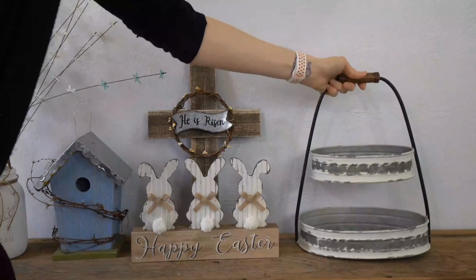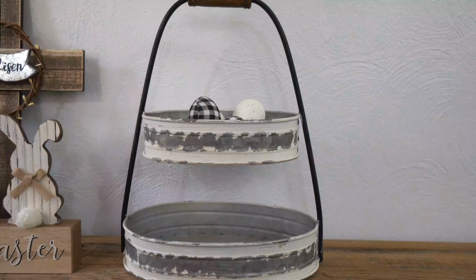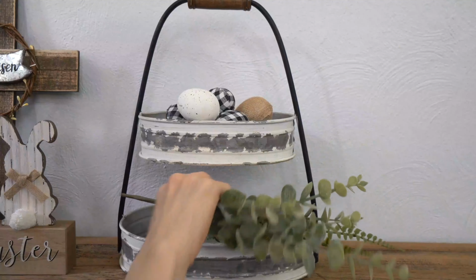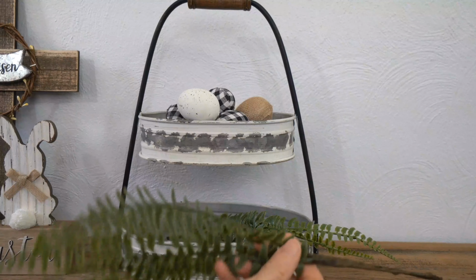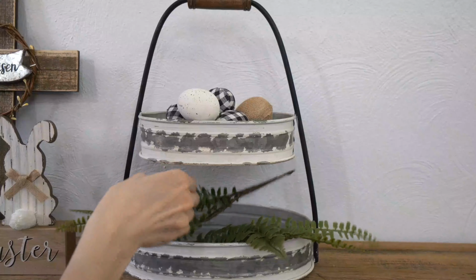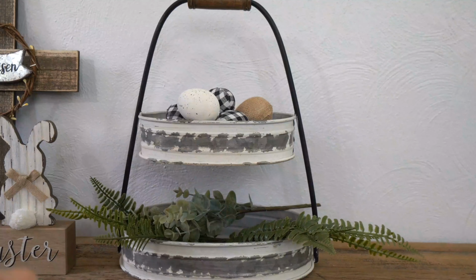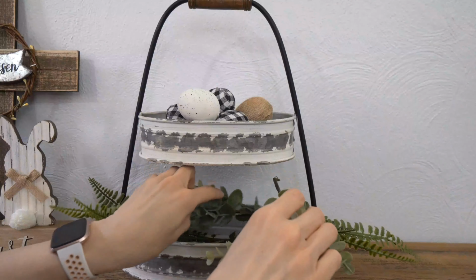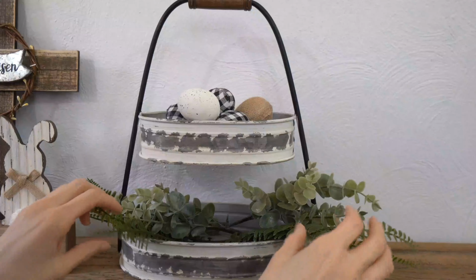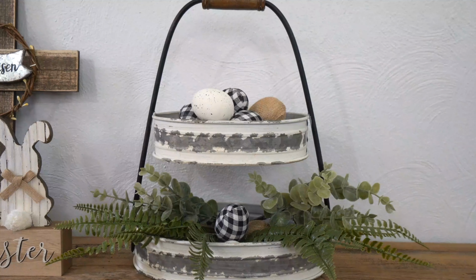And then I'm going to take my 2-tier tray and I'm going to fill it with these fake eggs. And on the bottom, I'm going to take my leaves that I got from Target and I'm going to place them in there and make it look aesthetically pleasing. And then just scatter a couple more of my eggs on top of the leaves. And I really like how that looks.